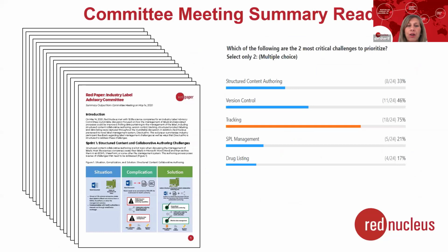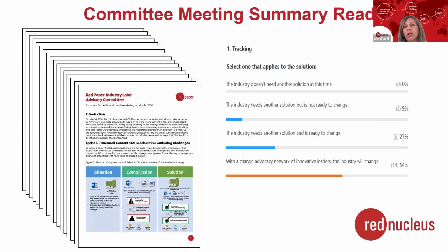If you look at the image here on this side, we do polling, and all of the participants participate and we rank and prioritize different things. So we asked the question, what are the top 2 most critical challenging areas within labeling? When you look at the results, by far tracking was seen to be the most important and the most challenging one. Going back to some of the earlier discussions that I had, tracking seems to be coming up more and more as the most critical item here. Version control was also right behind this one, with 75% of the participants saying tracking and 46% of the participants saying version control.